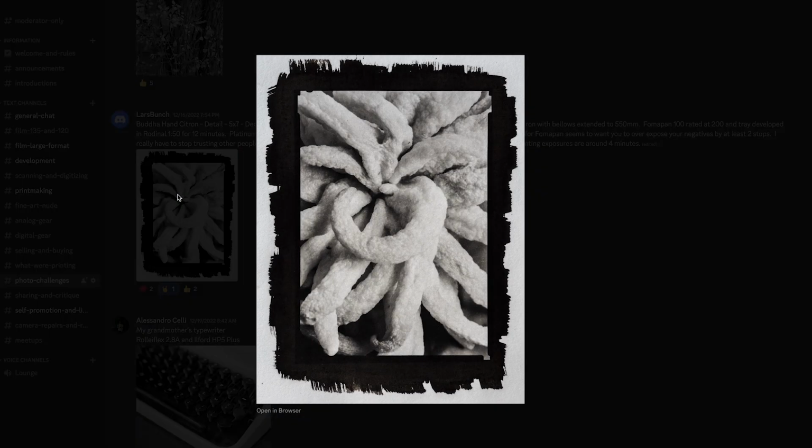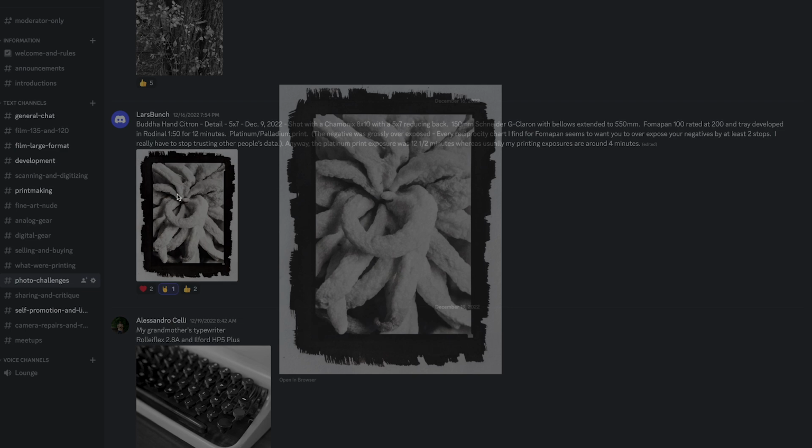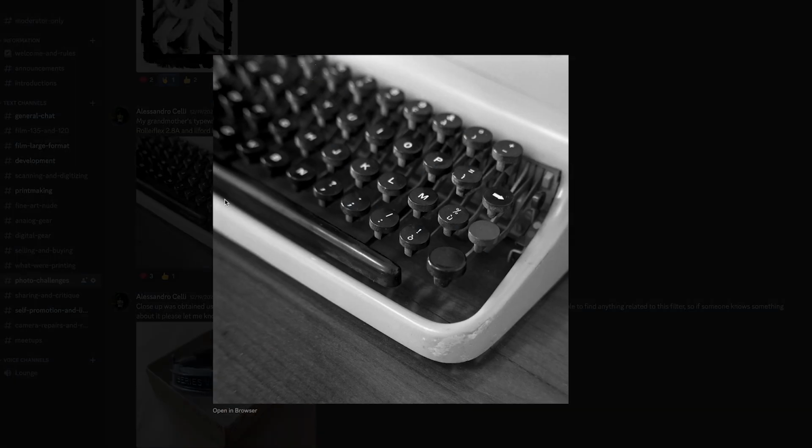Platinum prints are cool. That is a funky texture. That's some Squidward shit right there. At least you got an exposure out of it. That's cool, man. Good for you. Get after it. I love that. And you can see all the notches from the film because he's a boss and he's doing it from original negatives. Crushed it. Alessandro. Grandmother's typewriter, Rolleiflex, and Ilford HP5.